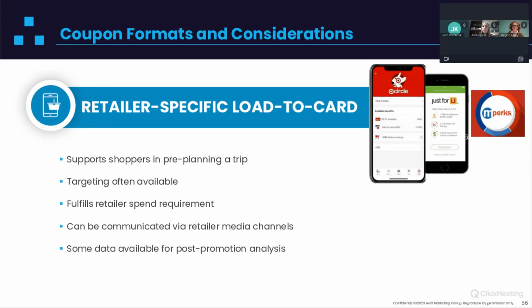Retailer specific or load to card offers are more digital based. You may be familiar with a number of the different retailers that have their own platforms or apps at this time, where they have a number of different offers available for you to save as you're perusing through the site and creating your shopping list or about to make your purchases.